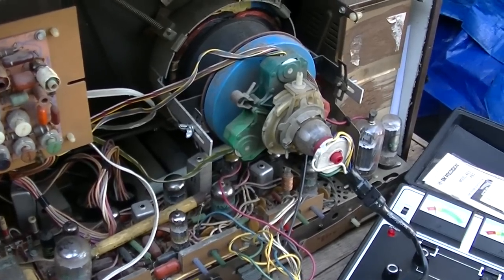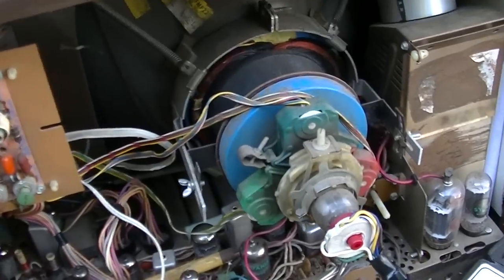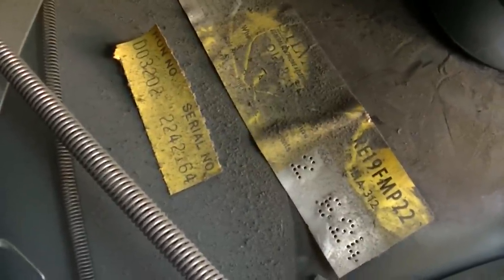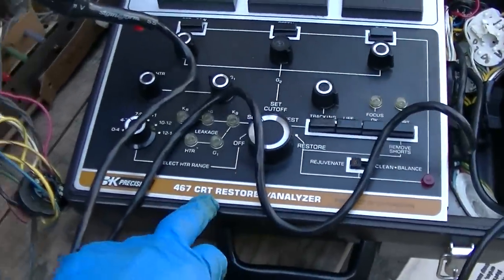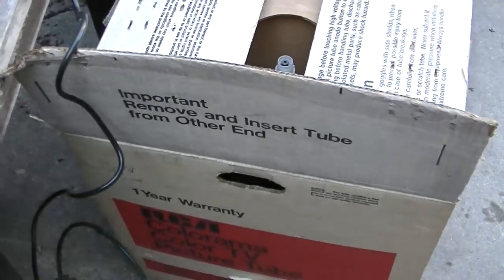Before we do anything, let's do a comparative test on the CRT we're going to be replacing in the Sylvania set. And this is the original tube. At least it looks like it. I mean, it's serialized and matches the set. And we'll compare that to the Colorama, using the 467, which I like this tester for stuff like this.